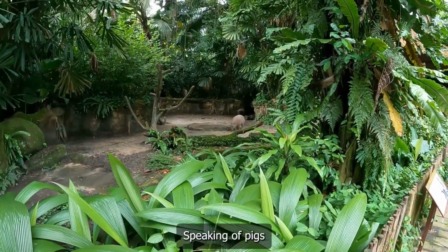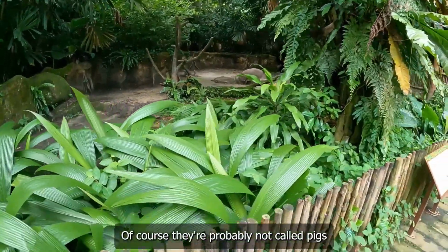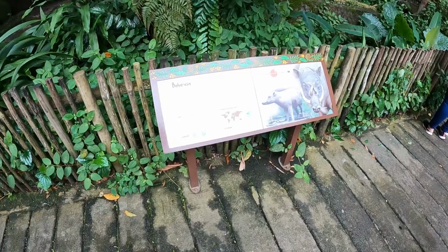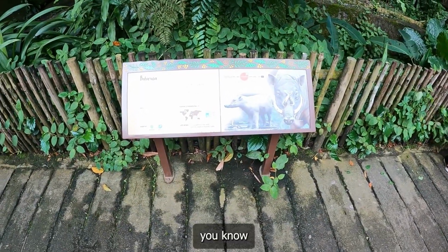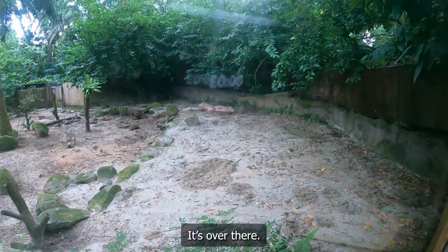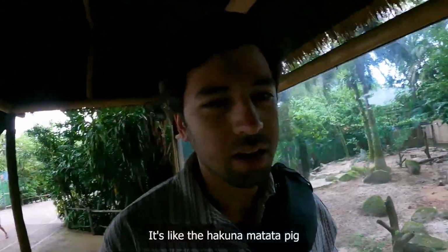Speaking of pigs, we got actual pigs here. Of course, they're probably not called pigs. They're called babirusas, but they're pretty much pigs, you know. Yeah, this interesting animal here, it's over there. Like the Hakuna Matata pig.